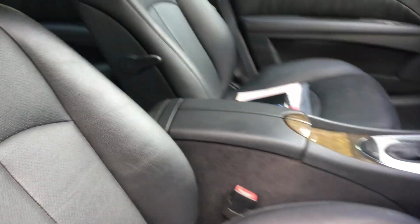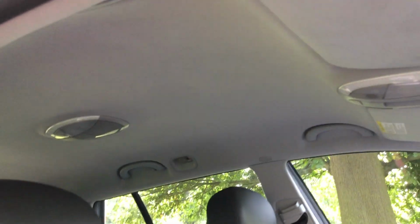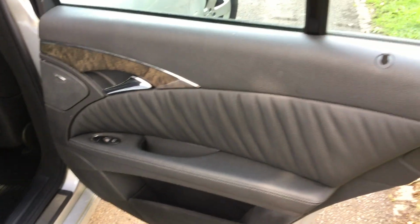Now headlining, there will be some hitches on here. Just you can see, it looks in really good condition headlining. God, I can't believe it's 7 minutes already. Apologies, I do babble on a little bit, but I like to be thorough. So rear door panels all in good condition.